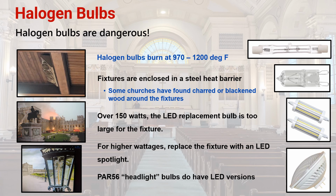The good news is they do have LED replacement bulbs up to 150 watts. They may or may not be dimmable. So if you dim your lights, you may have to look at a new dimming system. But you can buy a 150 watt equivalent LED bulb for your halogen fixtures and just put that in.